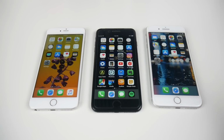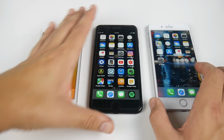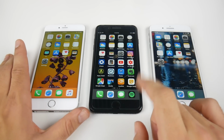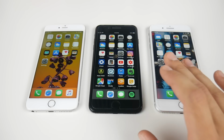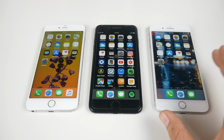It's just like how you can buy an iMac with 8 gigs of RAM, and it runs like some Windows computers with 16 gigs of RAM. So basically what I mean by this is that if you're not doing anything like video rendering. With video rendering, the iPhone 8 Plus will just chew these phones alive. So if you do videos on your phone, get the iPhone 8 Plus if you want to do that heavy stuff.